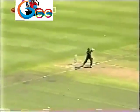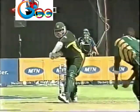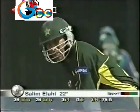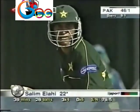He's not the tallest man in the world, and he's got forward, just hit through the line. It's raced across this outfield, which I might add is looking fantastic. Look at that, just through the line of the ball. Very little deviation. Good stroke. Elahi Salim on 22 from 28 balls.